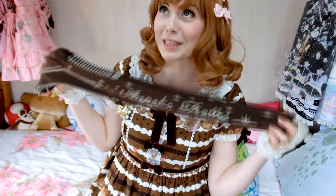And they were just over 1,000 yen. They smell so new! I was looking for brown socks for absolute ages, and finally I found some! Yes, I got more socks!